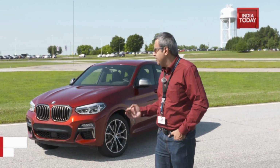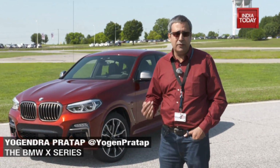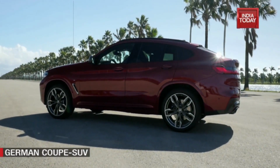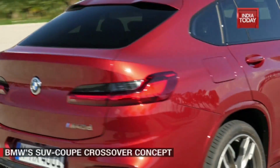Now I've been driving the BMW X4 all day around Spartanburg, on the track, on the proving grounds, in the plant, on the highways and in the mountain roads, and I must say I'm very impressed. The X4 is perhaps the sportiest of all the BMW X cars. That's what BMW intended it to be.